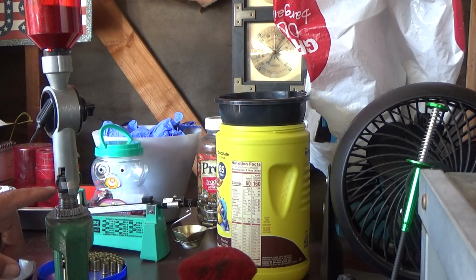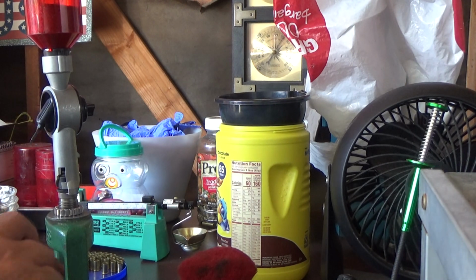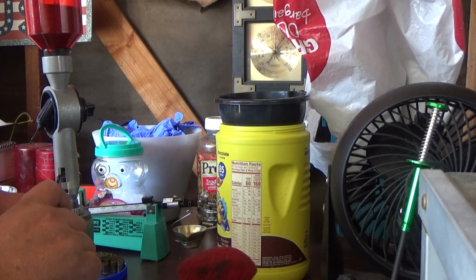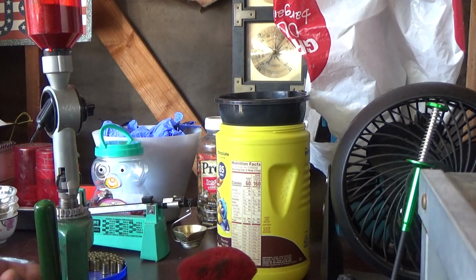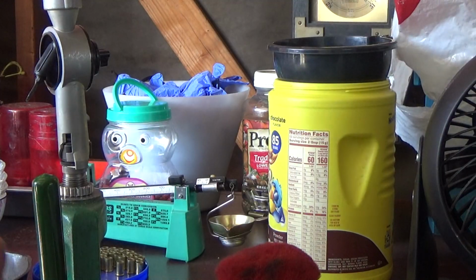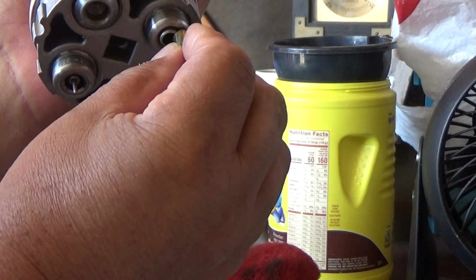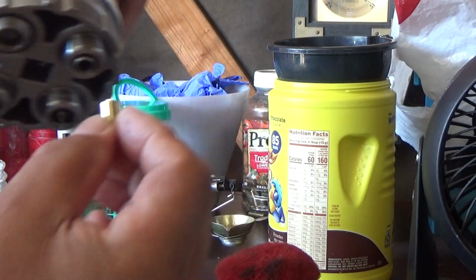Now look here, you don't see how it's banging? There's no movement there. There we go, right there. Bam. So again, you're going to start feeling the expander ball go inside the shell itself and not on the edge of the shell where it's going to crush it. Alright, look here. You want the shell to go in like so and not on the edge of it. That's where you're going to crush it.